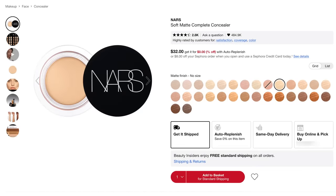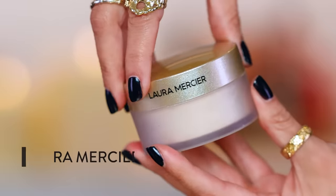And I don't even have to powder on top of it. It just reflects the light and gives you a nice concealed effect, but it's not looking too makeup-y. I really love this formula. Very similar to their other concealer formula, a little bit thinner, more light reflective, but this is a winner. Love it.